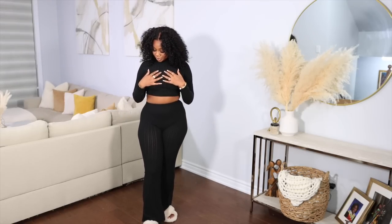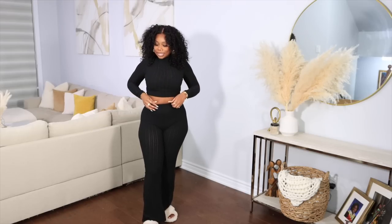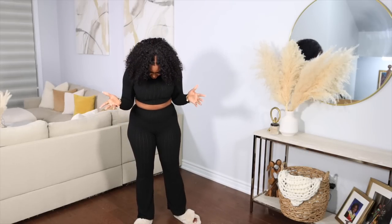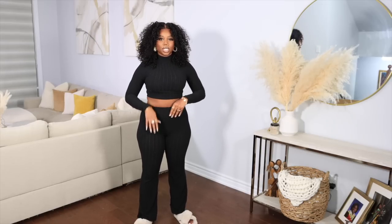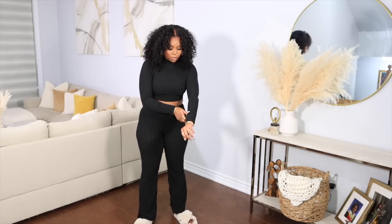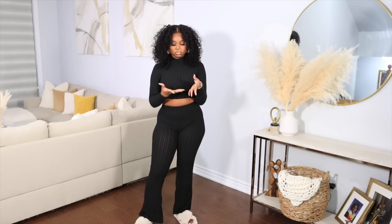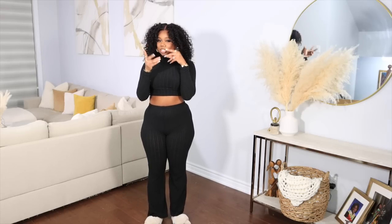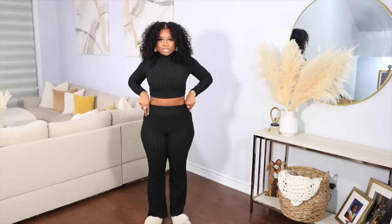The top is feeling real medium-ish. I think I got it in a medium, I'm not sure. I most definitely got this in a medium, and I'm kind of glad that I did, because if I went with a large, I knew it was gonna be super baggy. Matter of fact, I don't think the large would be so bad. So I don't think I could have gotten it wrong with a large. It just depends on how you want it to fit. I know I wanted it to fit a little bit bigger, so maybe I didn't want the large, I just didn't know it. But the medium is cute.